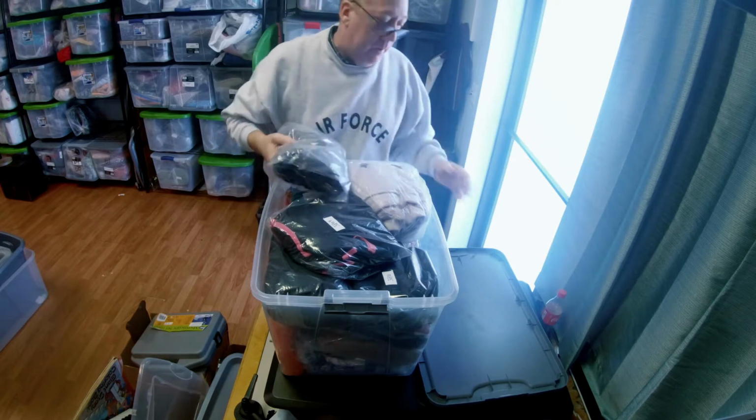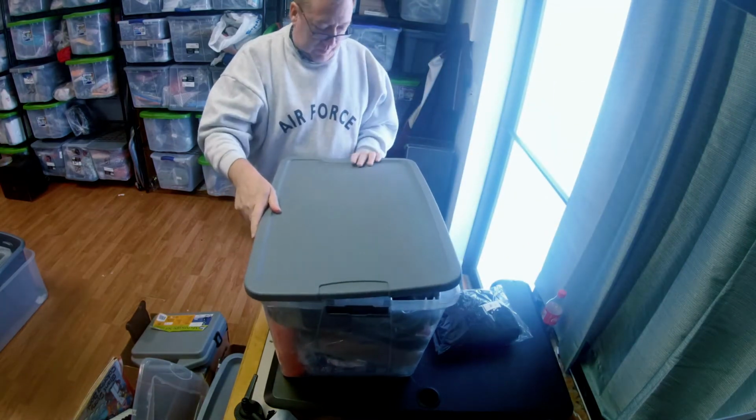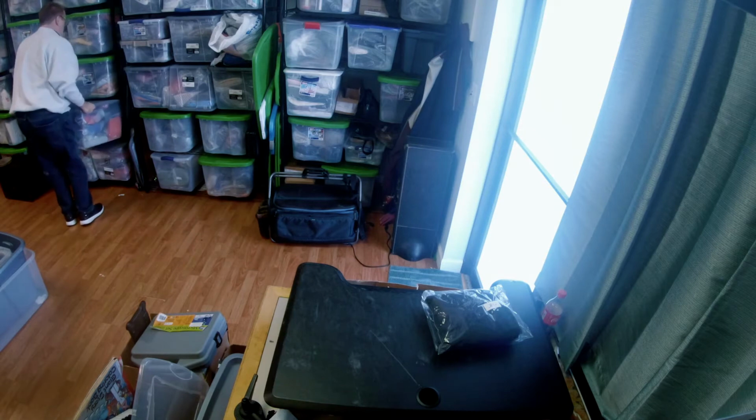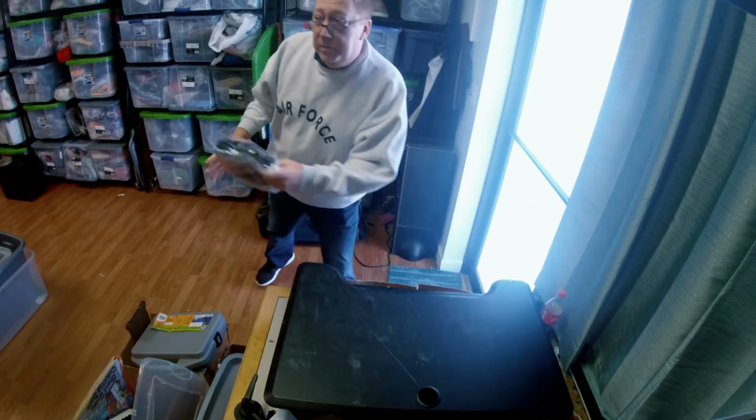3812 right on top. We have everything numbered so we can find it and keep it inventoried. Be back on the shelf. Okay, let's go to the shipping station and do some shipping.